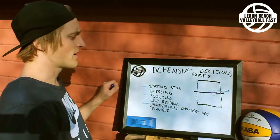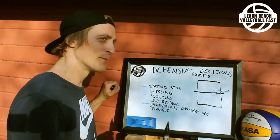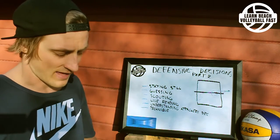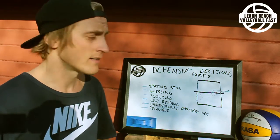And once you start understanding how the attacker is making their decisions, obviously that can have huge benefits for you as a defender. Number 6, technique, and maybe I should add athleticism and just the general fitness here.